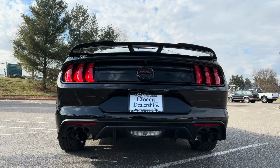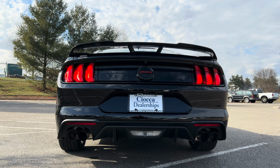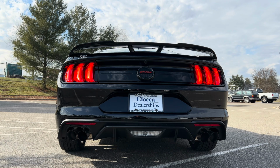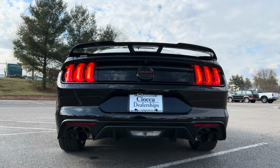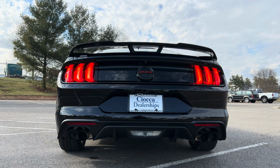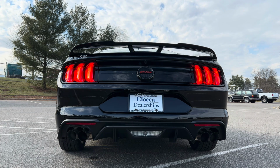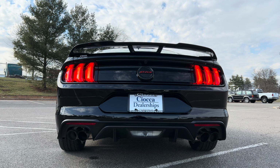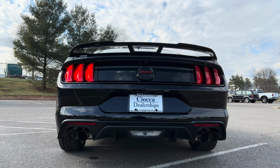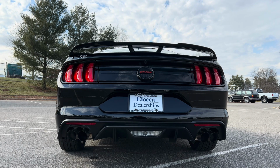Rear end of this Mustang GT California Special, all black. LED taillights, LED turn signals, the GTCS badge right on the back, looking good. Diffuser very simple with the backup camera, quad tip exhaust, chrome tip cut, looking great. The big rear spoiler up there looking good, provide downforce on this rear wheel drive car. But now with this Coyote V8, let's see how this baby sounds.